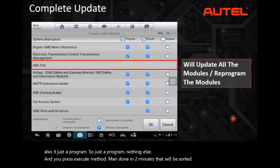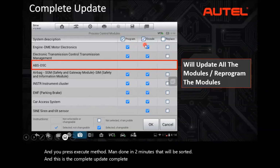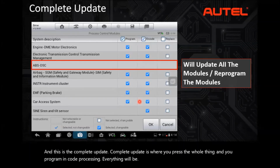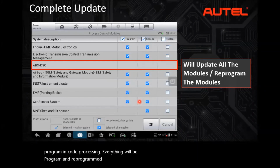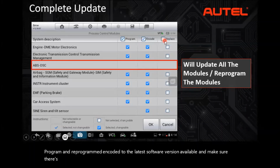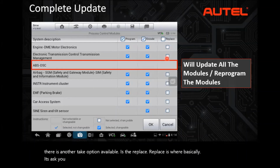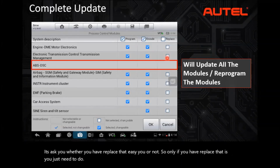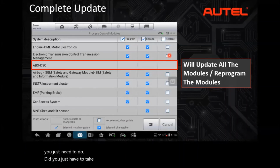And this is the complete update. Complete update is where you press the whole thing and you program, encode, everything. Everything will be programmed and reprogrammed and coded to the latest software version available. There is another check option available, which is replace. Replace is where it asks you whether you have replaced that ECU or not. Only if you have replaced that ECU, you just have to tick the replace option.